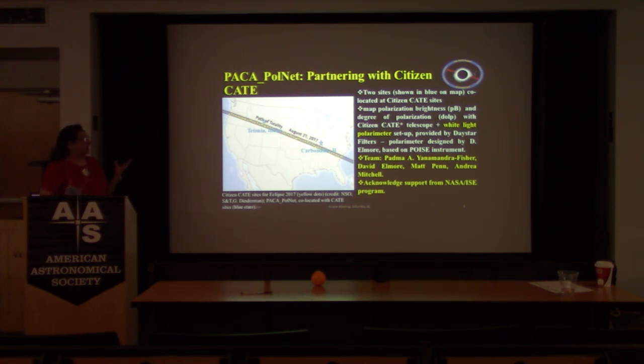And so essentially these polarimeters are based on the POISE experiment, and therefore the data that we expect to get are very similar to the previous images. So what are the advantages of the multi-site polarimeter network?